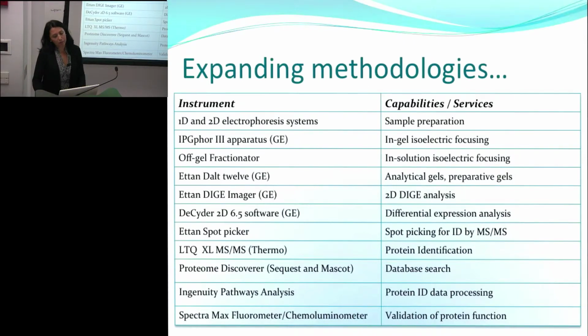So we've been expanding methodologies by acquiring new instrumentation. In the pamphlet that you received today, there is a copy of our guidelines, and at the end of the guidelines you have a picture and a description of all the instruments that we have in the lab, which Yolanda Rodriguez put together very nicely. So I welcome you to look at that.